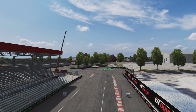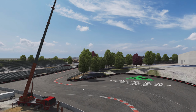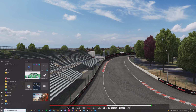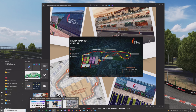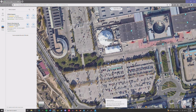Now we have this chicane that essentially takes the cars into the parking lot area. If we look on the map, right here going off, I think Google actually provides a really good look at this if I pull that up. You'll see here, going across to here and then down through this parking lot area and then turning onto the main road here.